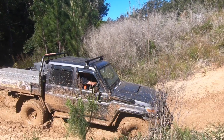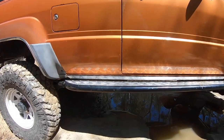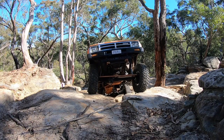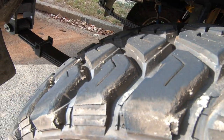So we've been pretty hard on these tyres. They've not let us down. I run them on the Forerunner. It does quite a bit of rock crawling. They're a narrower tyre. They're wearing good. I've only done probably a couple of thousand Ks on them, but most of them would have been on the dirt, not much on the tar.